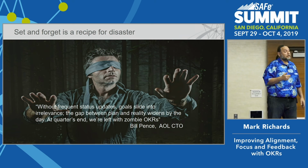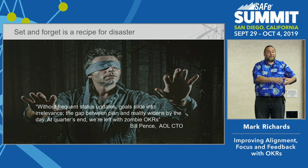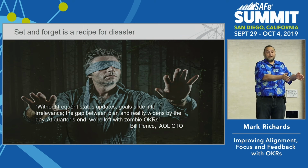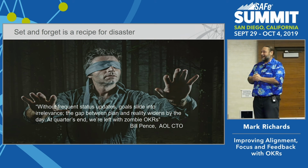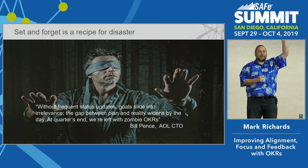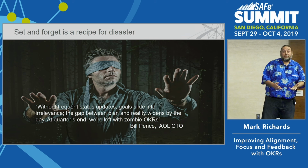So I know for my personal OKRs, I run a weekly cycle. Sunday night, I sit down, I reflect on the week just past, I look at the week ahead, I look at my OKRs for the quarter, and I go, what can I do this week that will move me towards this quarter's OKRs? Some weeks it'll be a lot of movement, other weeks I'll know that I'm going to be busy drinking in San Diego, perhaps not so much movement.